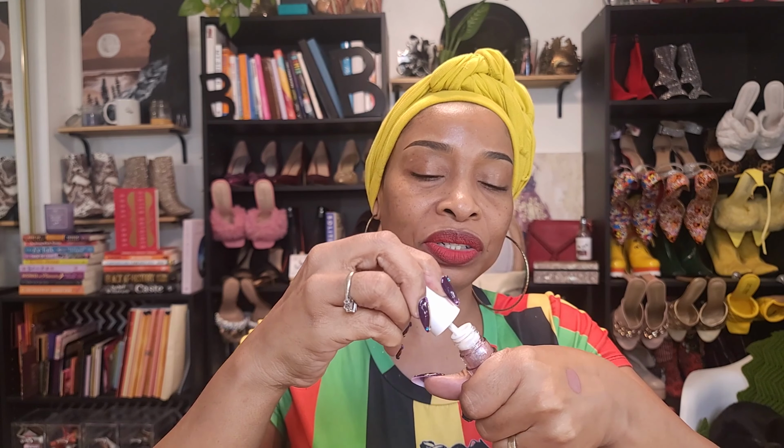Okay. This is R.E.M Beauty. This is an eyeshadow. You see how pretty and sparkly that is? And I was interested in this one because this has such a pretty, you see how I didn't pay attention, but you see how they both are going to be so pretty together? Because I'm going to put this blush down and then use this nice eyeshadow as a pop in the middle.